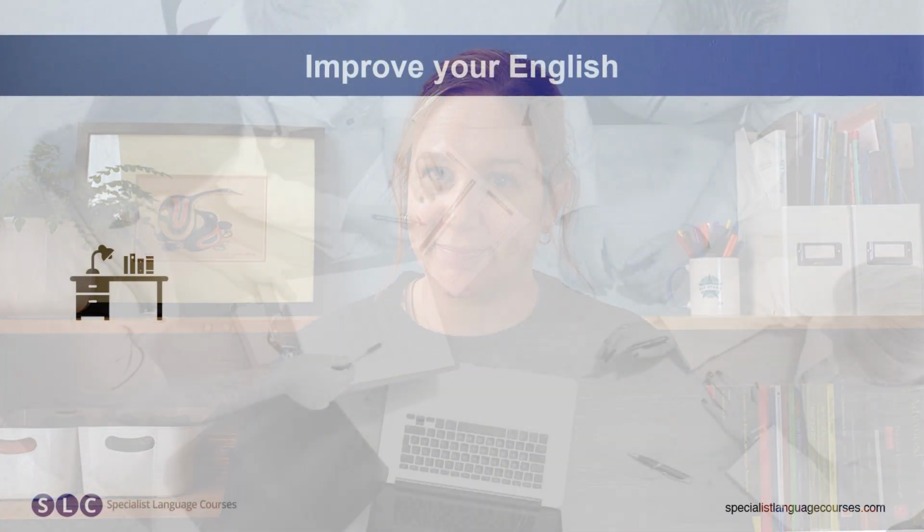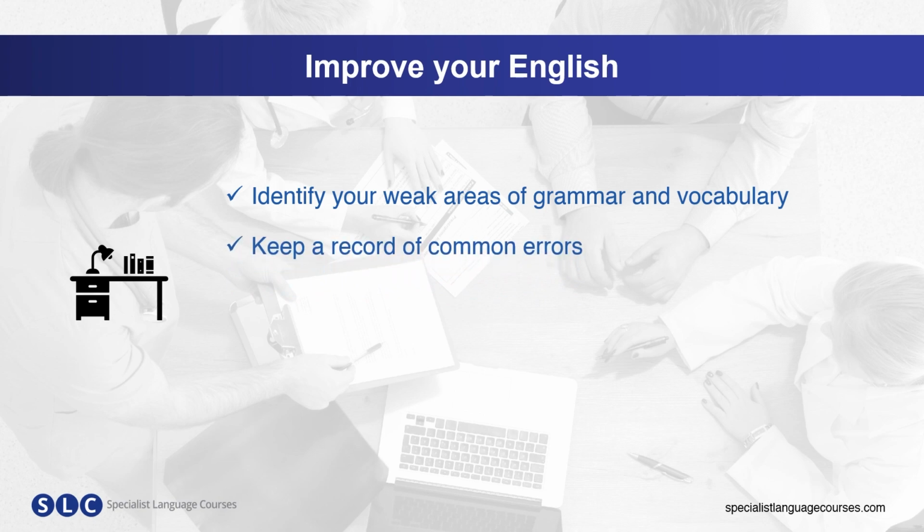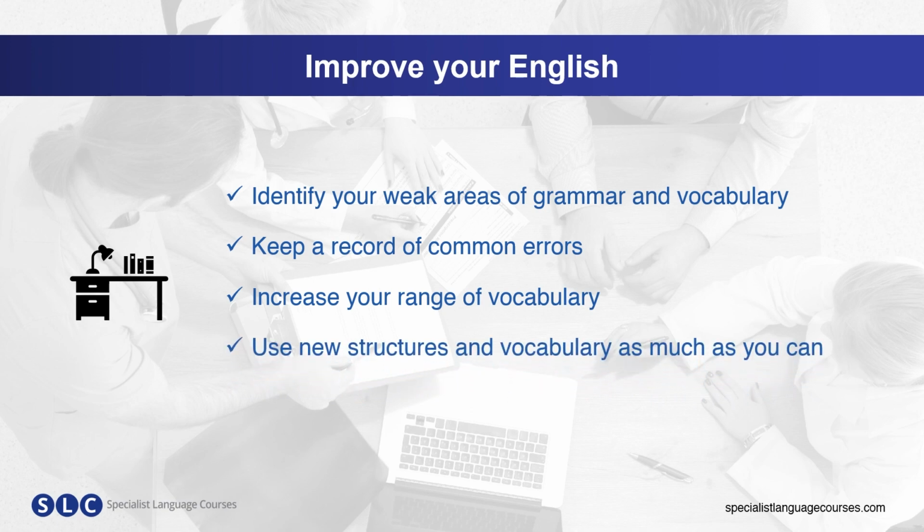But of course, knowing the exam is not enough. The OET demands a high level of language proficiency, so working on improving your English should also be a priority. Identify your weak areas of grammar and vocabulary. Keep a record of common errors. Increase your range of vocabulary. Use new structures and vocabulary as much as you can and expose yourself to as much English as possible.